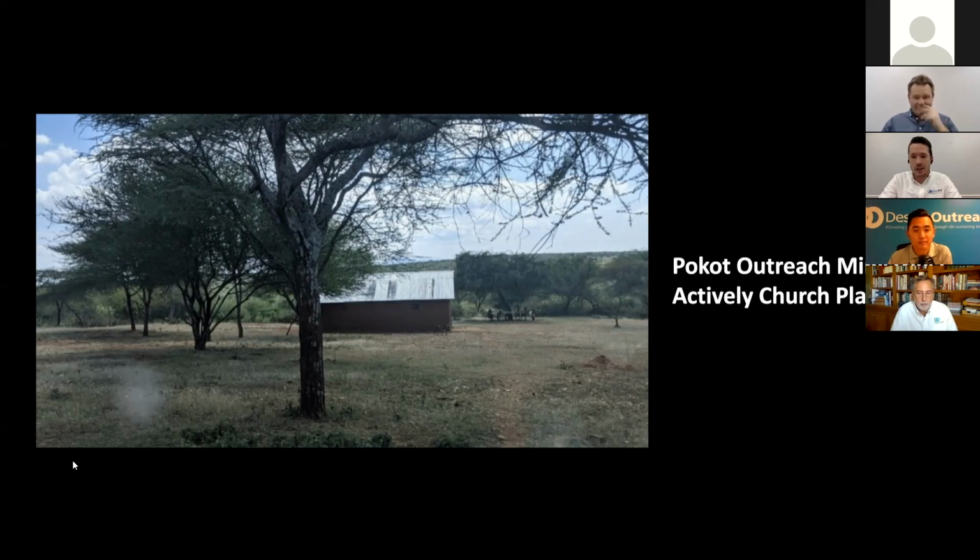And just to give a little background, through this method of meeting both spiritual and physical needs through things like LifePumps and other water sources, POM has been able to reach the Pocock people in a pretty unique way. 30 years ago, the Pocock were an unreached people group. And today they're a partially reached group with hundreds of churches planted, solely because of the way that the Lord has used the work of POM in reaching this group of people.